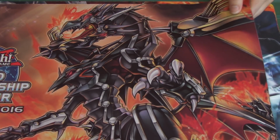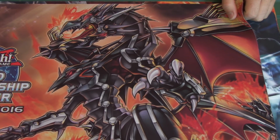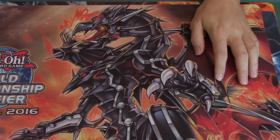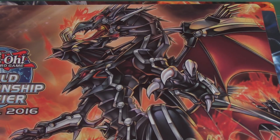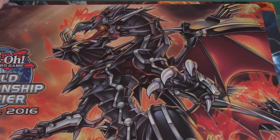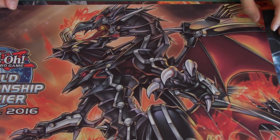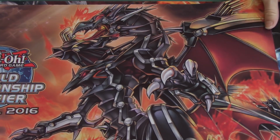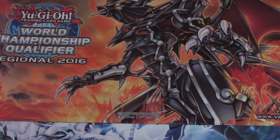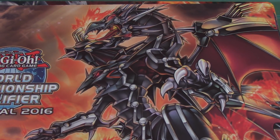Next, we have an amazing playmat, which I love to death. This is the regional playmat of Red Eyes Black Dragon. You have the XYZ version, which we still use because it's a really good card, especially in the Red Eyes deck. It's still used in rank 7 decks because it does burn damage. If you got your opponent on the clock, it's still good. This is from 2016. Really cool background. You have fire down here, and then you have Red Eyes Black Flare Metal Dragon up here.